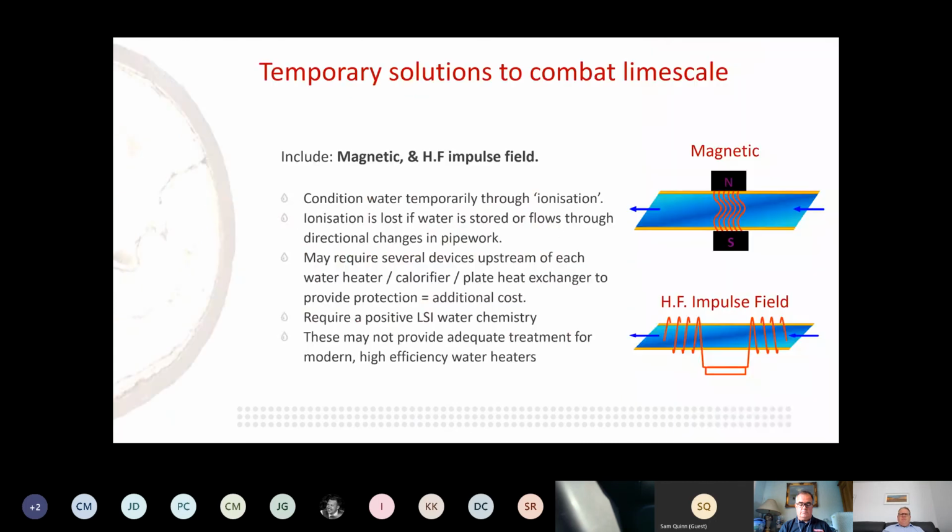So how do we treat it? Well, we've broken it down into temporary solutions and permanent solutions. There are electromagnetic products out in the industry, and these impulse field products where you've got wraparound wires. What they do is temporarily, through ionization, charge the particles, stopping the particles sticking together and bonding to surfaces.